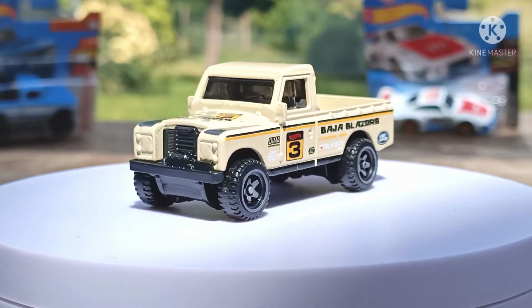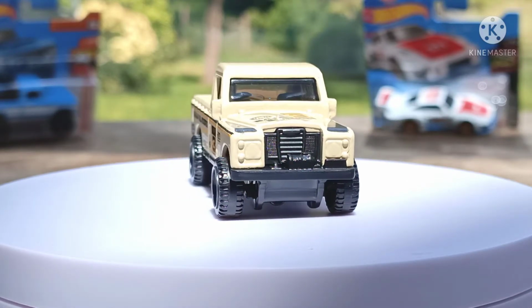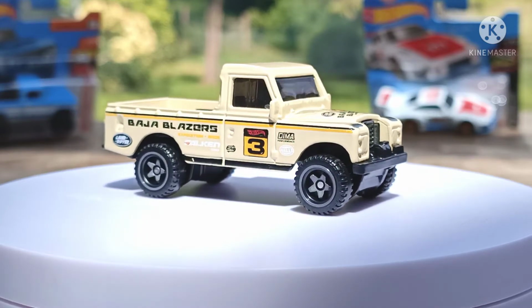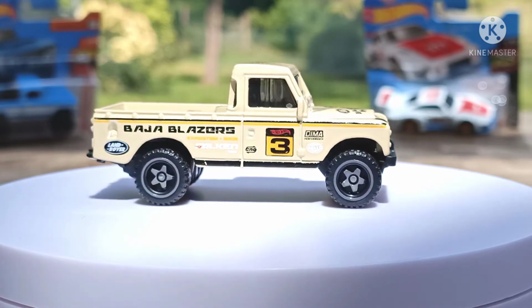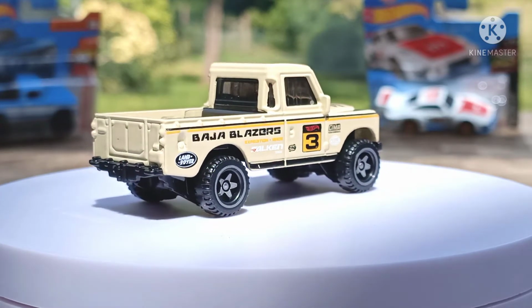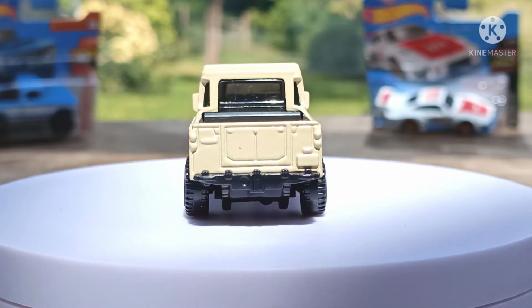Okay, and no 4x4 collection would be complete without the Land Rover Defender. Super cool casting by Hot Wheels, and I've actually got this one already. I wasn't sure, but because I wasn't sure, I got it again in the shop. So this is Barja writing on the side.